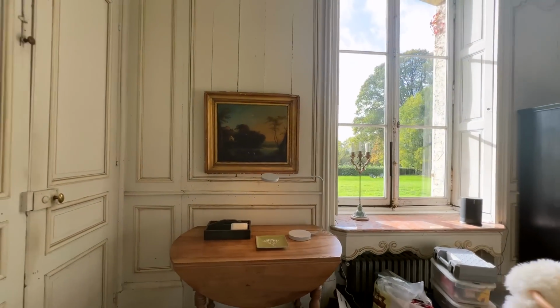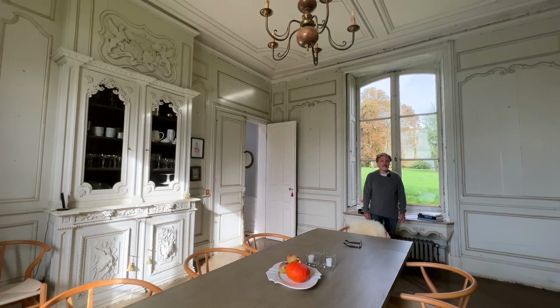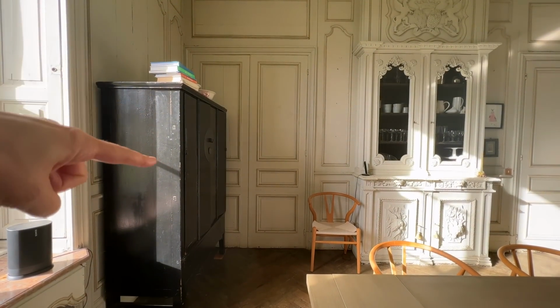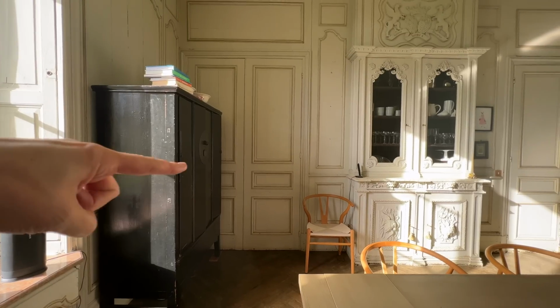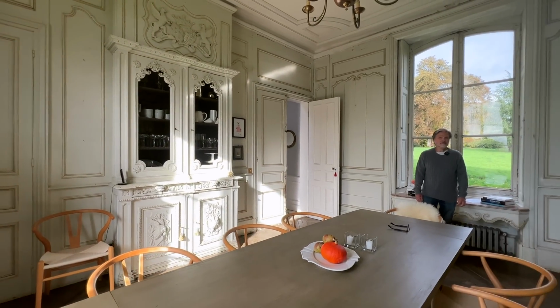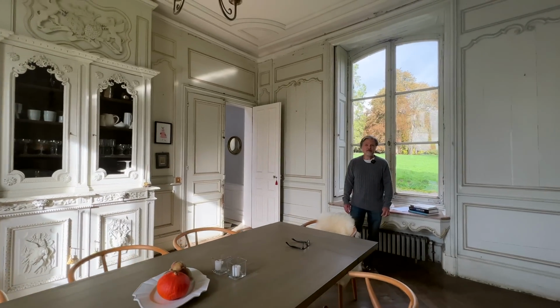So we still have a lot to do in this room, and it doesn't look too horrible. This cupboard doesn't go here. That's going to move up into one of the bedrooms. Right now, the whole chateau is in complete disarray and chaos.